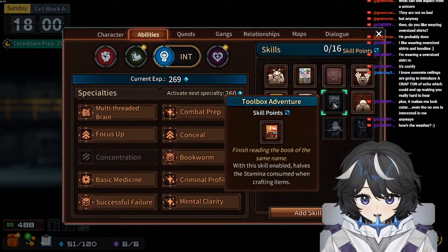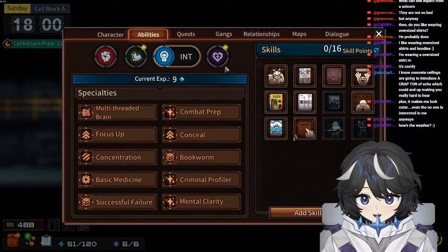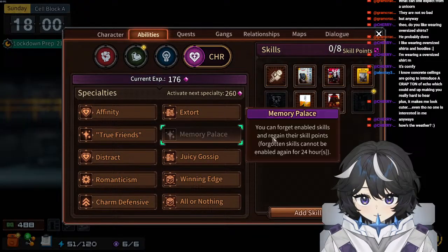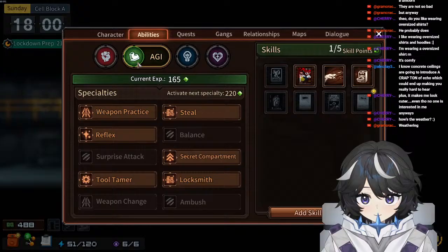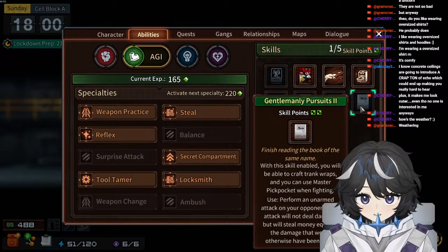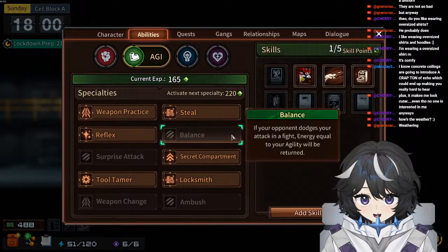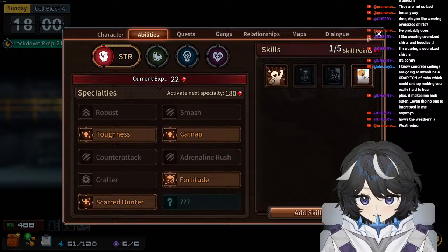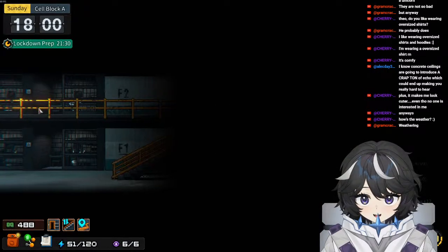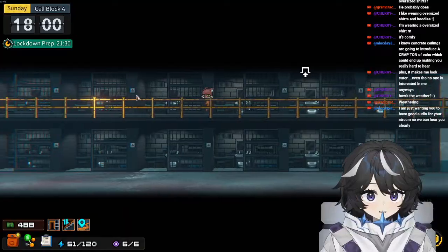I don't want any of these. We can get our intelligence like maxed out though. So I'm gonna buy the last concentration skill. 176. Don't care about that one. Agility is slightly going up. Oh, I need Magician in 7 days. I forgot. So we can get Whitey a magic thing. How's the weather weathering? Agreed.